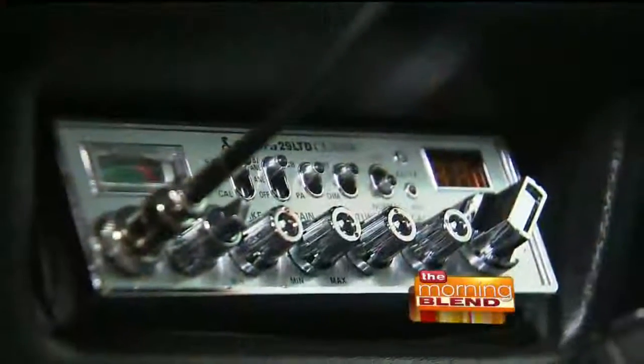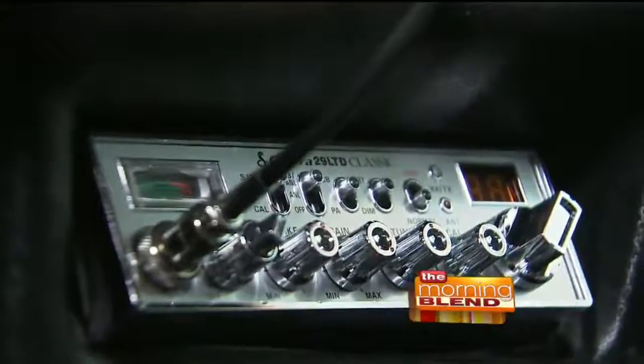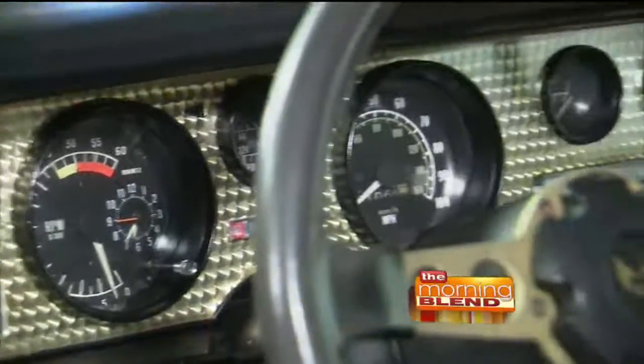Do you want Tiffany to start it up? Yeah, just kidding. I don't think you can start it up here. Oh, you want us to pop the hood again? That would not be good, right? All right. Oh, yeah, so that is awesome.